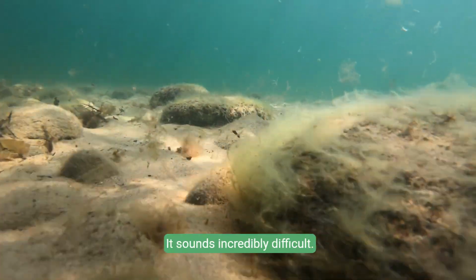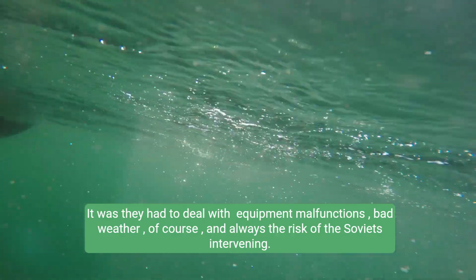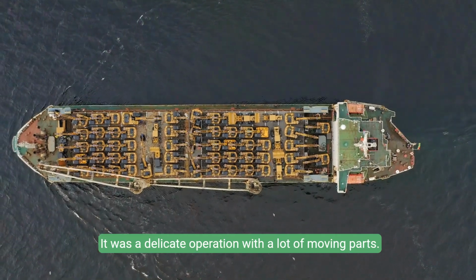It sounds incredibly difficult. They had to deal with equipment malfunctions, bad weather. Of course. And always the risk of the Soviets intervening. I bet that was a constant worry. It was a delicate operation with a lot of moving parts.